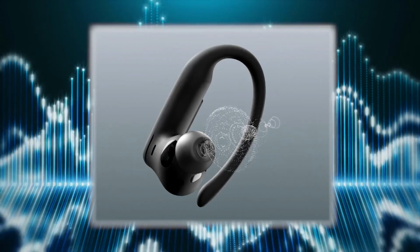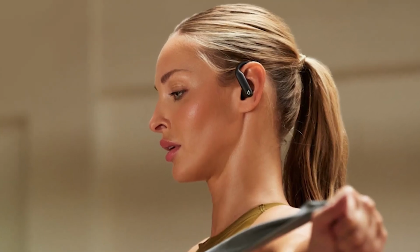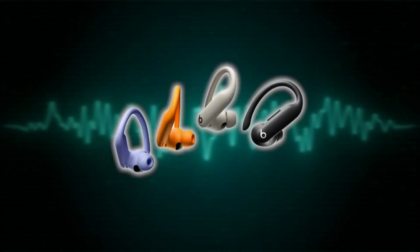Sound tuning is bold and energetic. These lean bass heavy with a punchy presentation meant to hype you through playlists, pop, hip-hop, and rock. It is not a neutral studio sound, and audiophiles may want more refinement, but for workouts, it delivers exactly the energy you expect. The one downside is bulk.